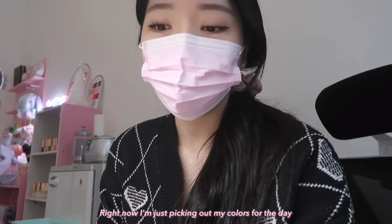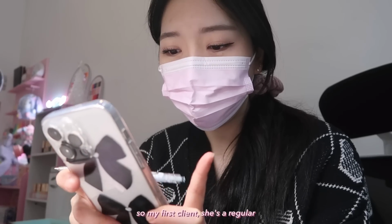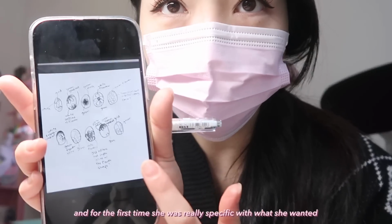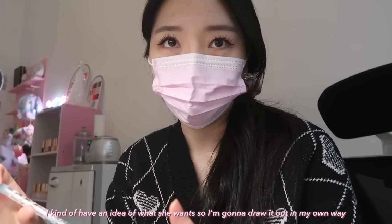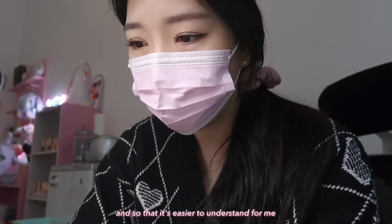Right now I'm just picking out my colors for the day. So my first client, she's a regular, and for the first time she was really specific with what she wanted, so she drew it out. I kind of have an idea of what she wants, so I'm gonna draw it out in my own way so that it's easier to understand for me.